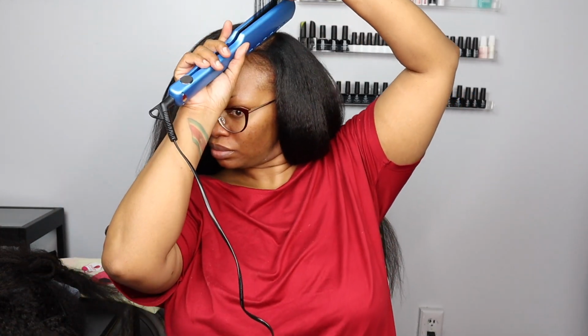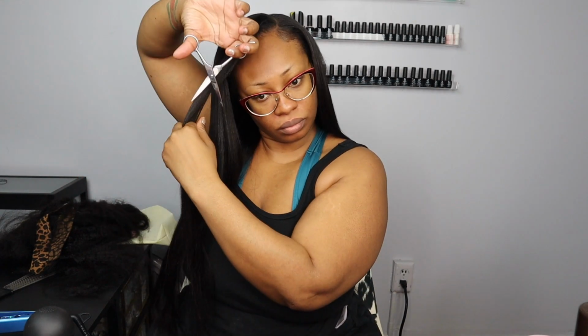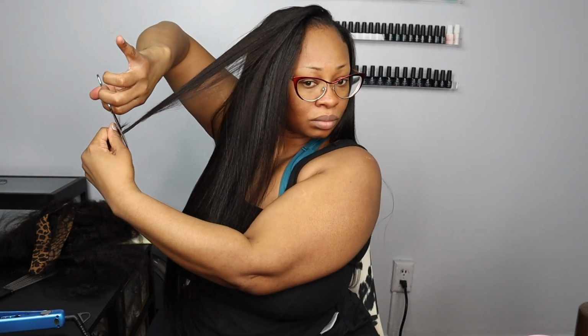But this is my favorite part, styling. You know what I'm saying? Blending in the leave out. My hair blended really well with this textured hair. Ladies, especially my beautiful black women, if you're going to do a sewing with leave out, get kinky. Kinky textured hair, y'all. Don't get that Indian stuff. Don't do it. Get the kinky straight.